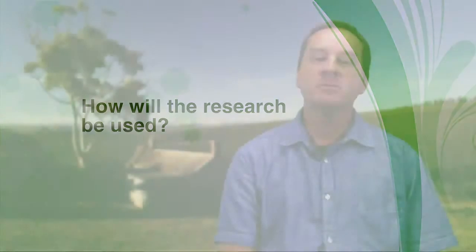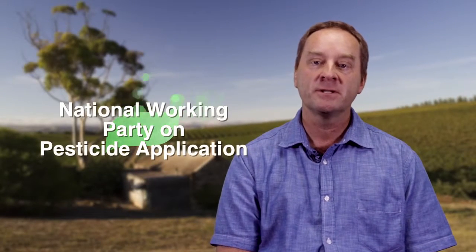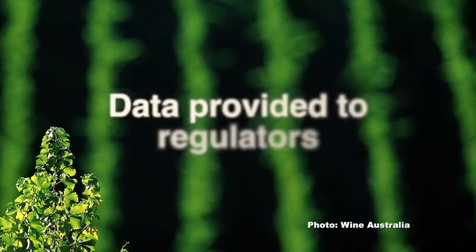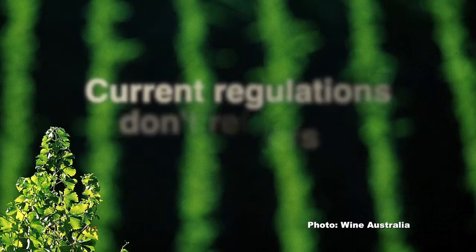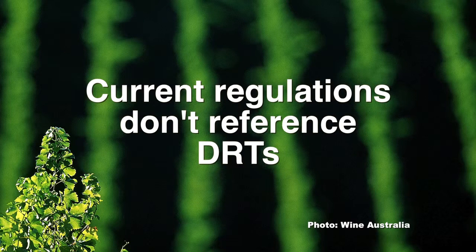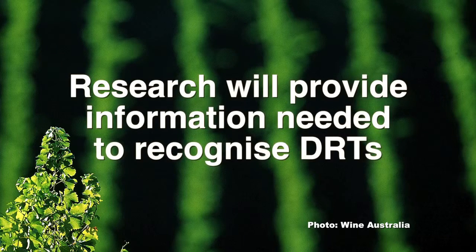The National Working Party on Pesticide Application in Australia, which consists of a wide range of stakeholders including GWRDC, is going to use the results of this project in combination with other research for a wide variety of crops. The data will be provided to regulators, APVMA and others. At present, the current regulations, including recommendations on chemical labels, don't reference DRTs. The main reason for that is they don't have the data to support DRTs, so we're going to provide regulators the information that they need to recognise the importance of DRTs.